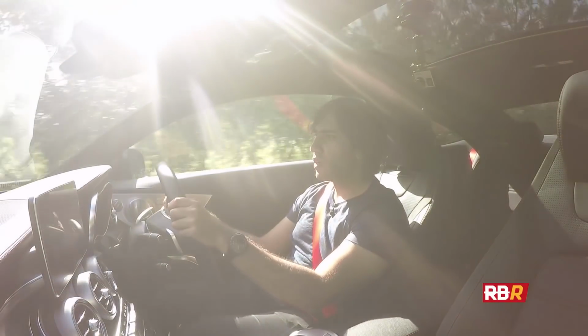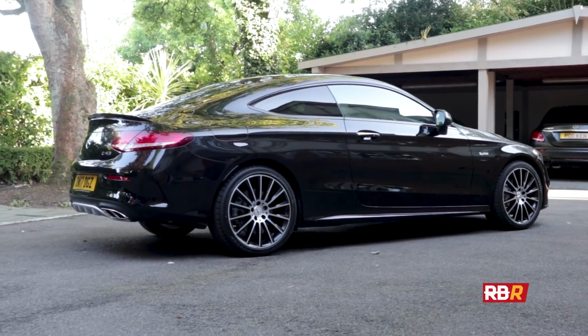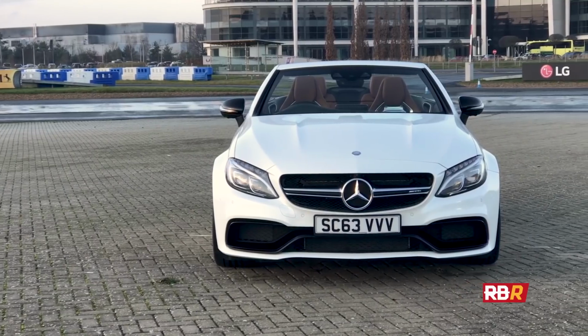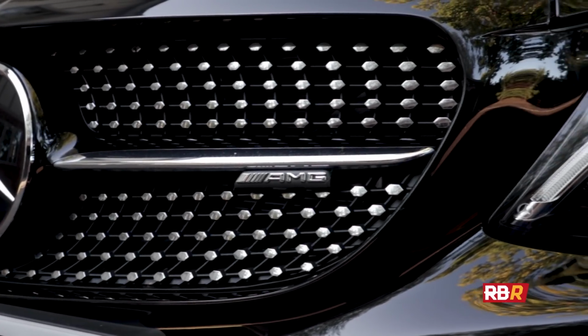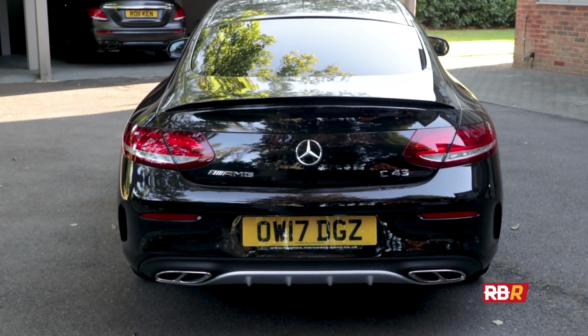Now the design of the car is very much a sleeper. It looks like your standard Mercedes C-Class diesel. It doesn't share the same wide body as the Mercedes C63S Coupé or Cabriolet, which have extended arches on the front and the rear. But that's not a bad thing for the C43, whereas in the C63, you're always worried about the width of the car being too much for some areas.